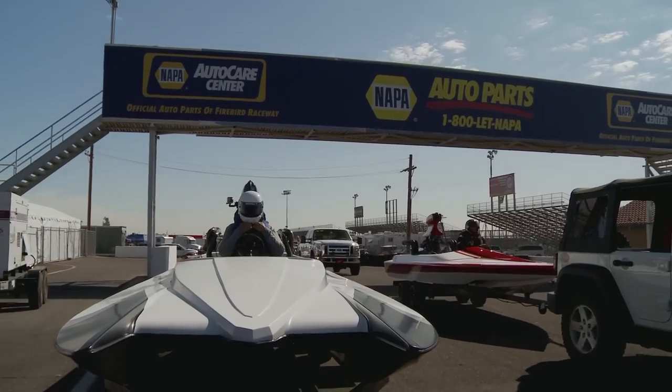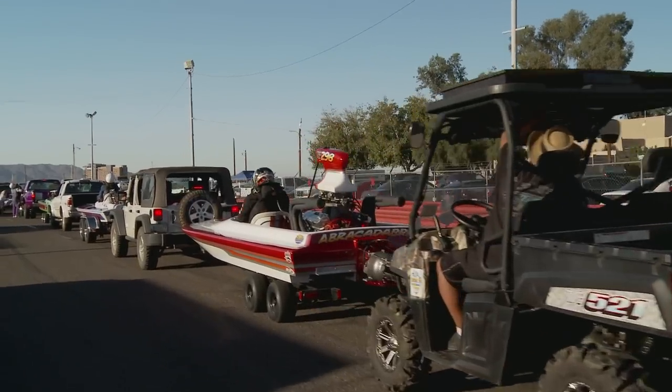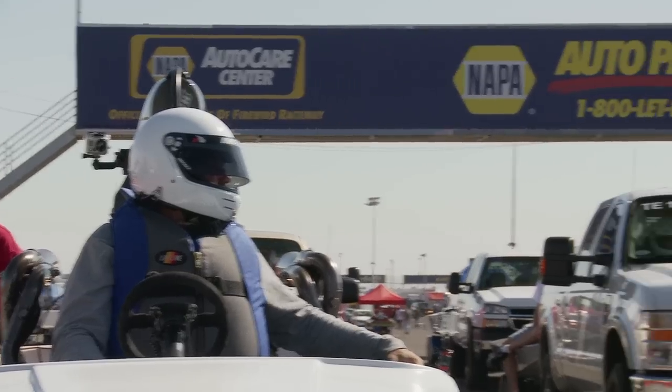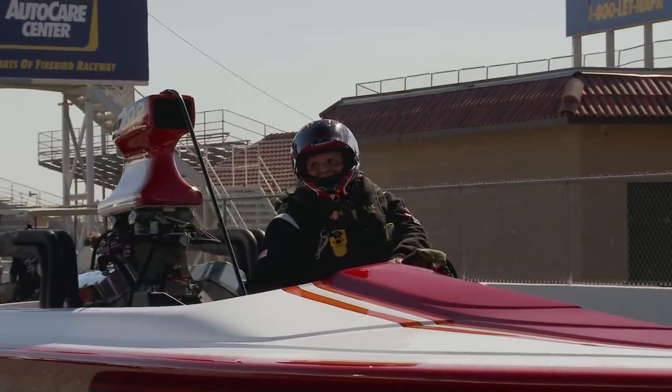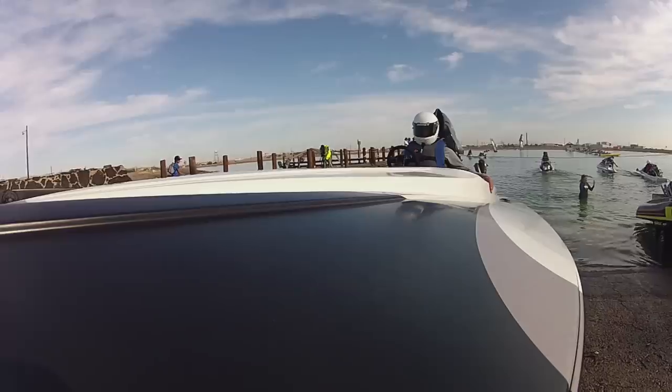It's real interesting, ever since Jeff made that pass, when we go to the staging lanes, we've got 26 other guys in our class, and they're all looking at him and his boat now, because most of these guys are racing for a championship. It's the last race of the year. He just came out of nowhere and is striking fear into these guys, because they want those precious qualifying points they get for qualifying number one or two, and right now he's taking some of them away.